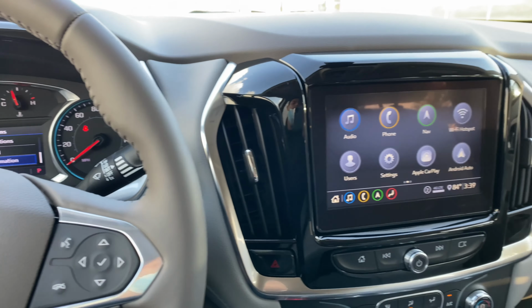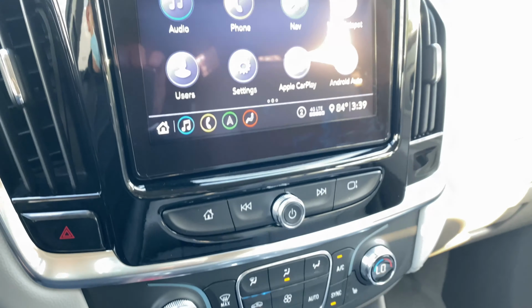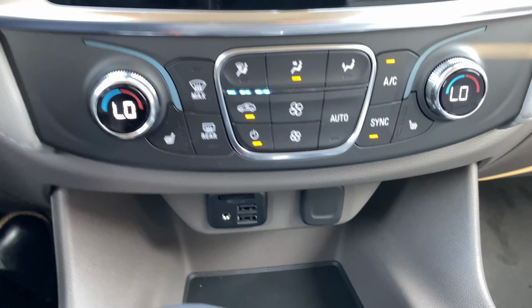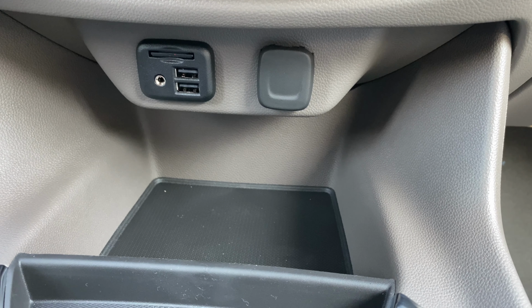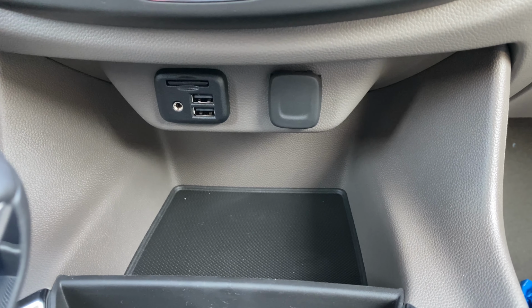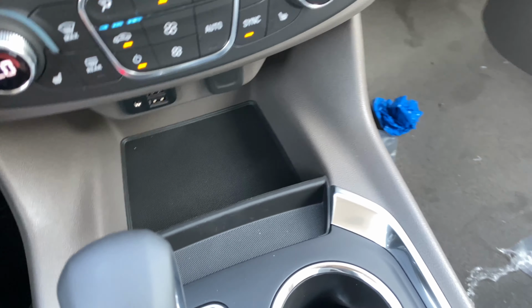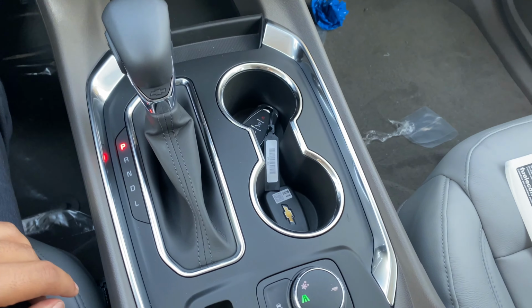And coming along the center console, you have the 8-inch color screen. Right below it, you have the radio controls, dual zone climate controls with heated seats. You also have 2 USBs, auxiliary cord, SD card, and a 12 volt power outlet, along with a phone storage, coin storage. And right over here, you have the 9-speed automatic transmission.